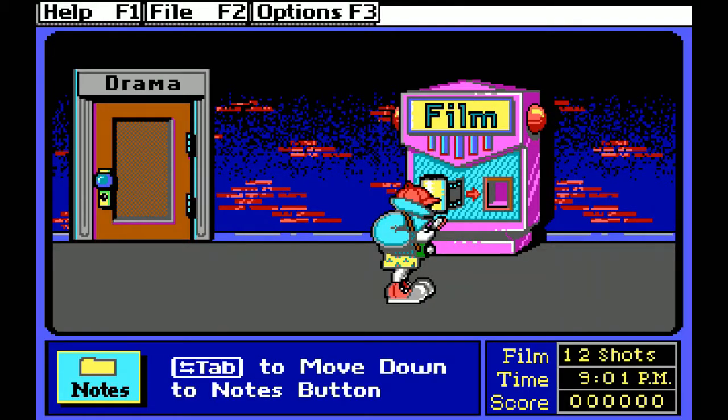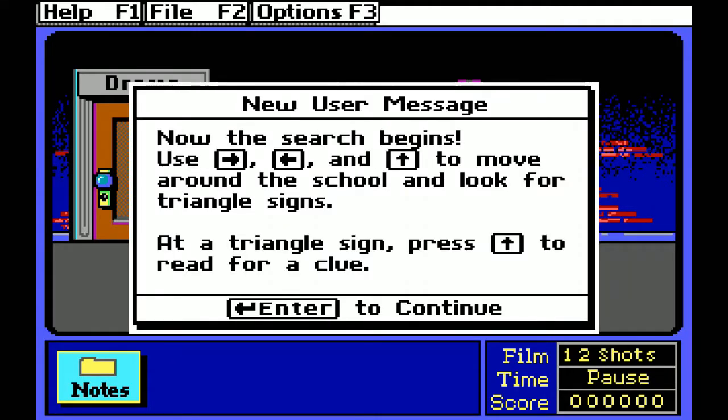Now, it's an interesting game. It has a timer. Don't forget that. It's important. It's got notes, and you really need to pay attention, okay?